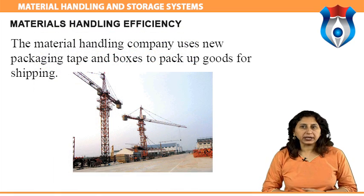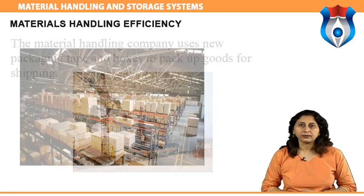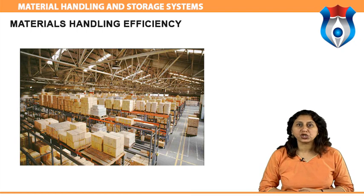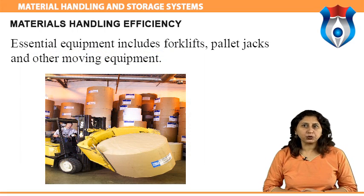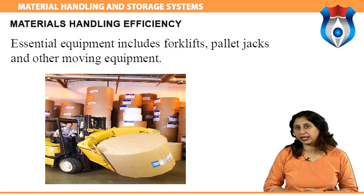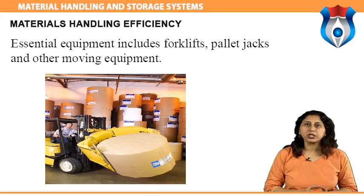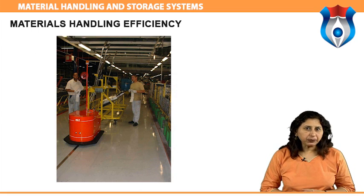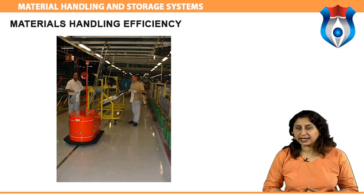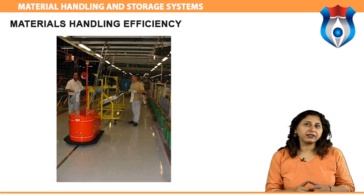The material handling company uses new packaging tape and boxes to pack up goods for shipping. Essential warehouse furnishings include shelving units, pallet racks and other storage units. Essential equipment includes forklifts, pallet jacks and other moving equipment. Then there are storage containers, forklift accessories, ladders, personnel lifts and a host of other items. All of them are necessary for the smooth running of the operation. If you are less than happy with the way your industrial or warehouse supplies are being handled, find an online material handling supply company that matches your material handling company needs.